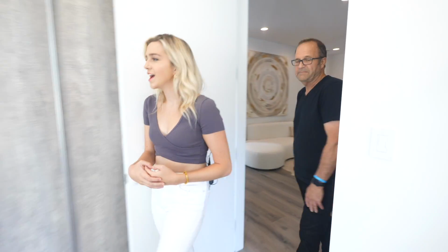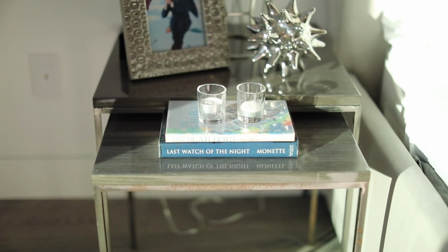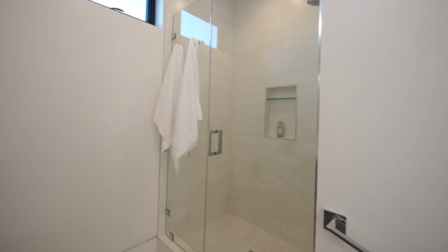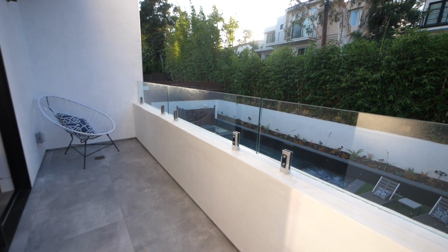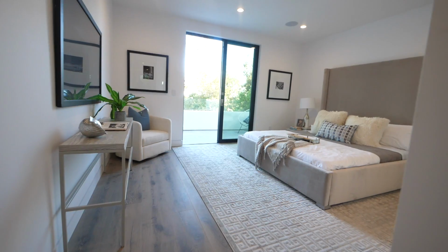Guest bedroom number one. So here's one of the bedrooms on the second floor. All of the bedrooms on this floor, aside from the master, are pretty much the same size. I love this one because it has a balcony with a view to the pool. I just love how the light streams in this room and you get all this natural light. It's so nice.